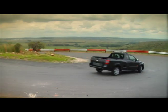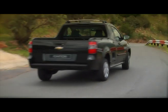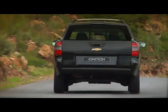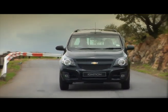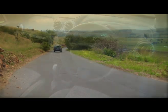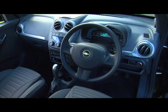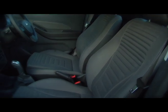The half-ton bakkie driving experience certainly has changed in the last couple of years. No more window down, arm hanging out the side window, because these days these half-tonners are well spec'd. Aircon, electric windows, electric mirrors, MP3 players, you name it, it's become a real lifestyle vehicle. Well, that is anyway in the new Chevy Ute that we're driving.